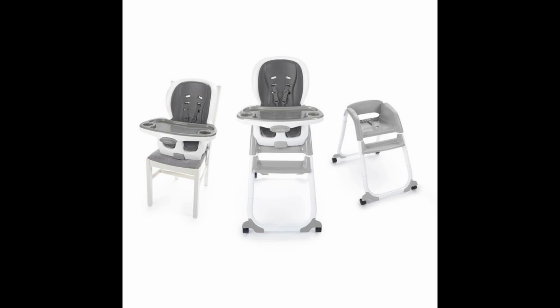We have the Ingenuity 3-in-1 high chair, and it's really great. It's all plastic, so you can take it all apart, it's easy to put back together and very easy to wash, and that's what we like about it. We also have an activity center mat for underneath, because he just likes to throw his food off the high chair and it lands on the mat. So I will link both of those down below, and I will also flash them across the screen.